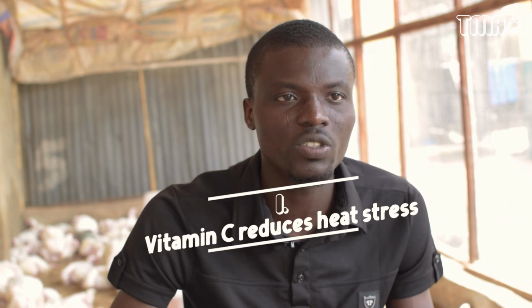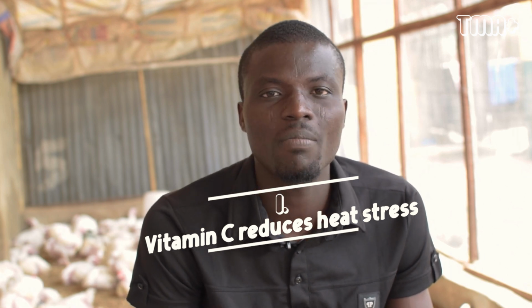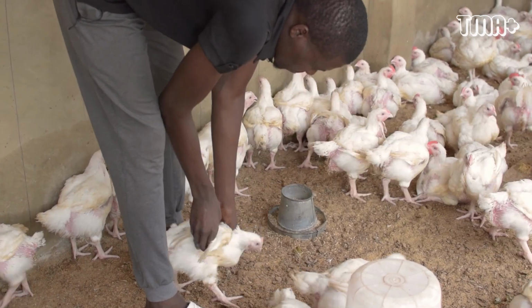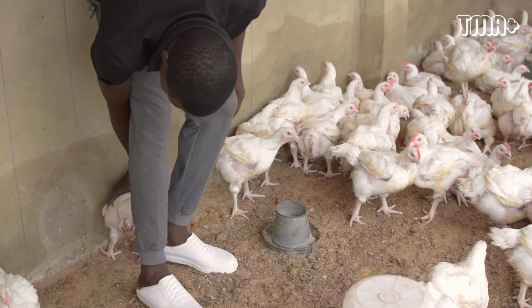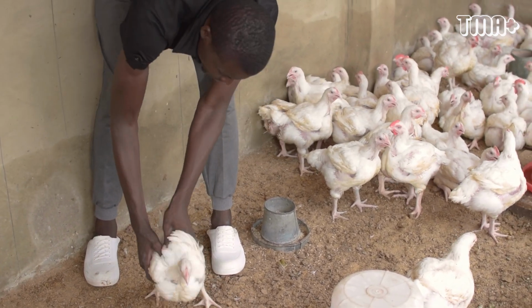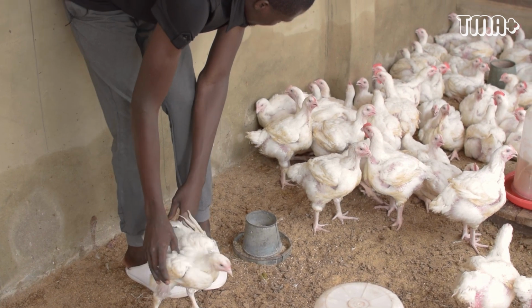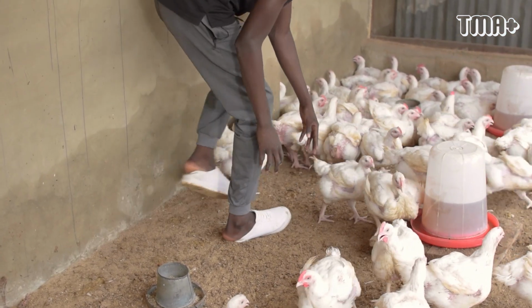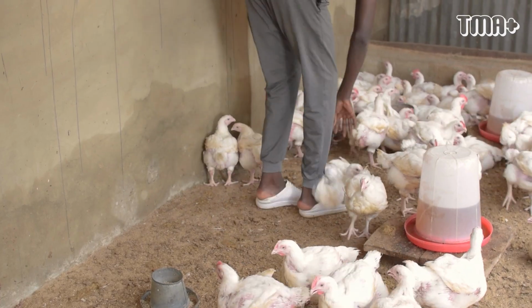I noticed that vitamin C helps to cool down their body, so I started buying vitamin C. Then I noticed that I still experienced probably 5% mortality. I had to go for research and ask around again, and someone told me to be spraying water on them. I started doing that, and I coupled it with the vitamin C I was buying.